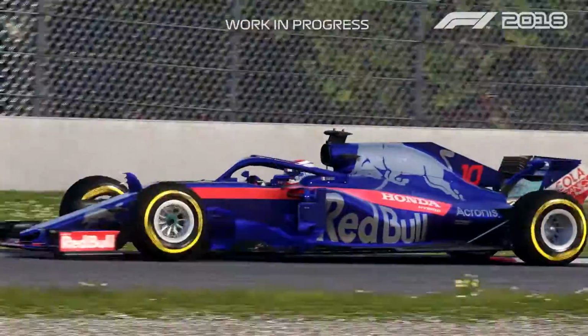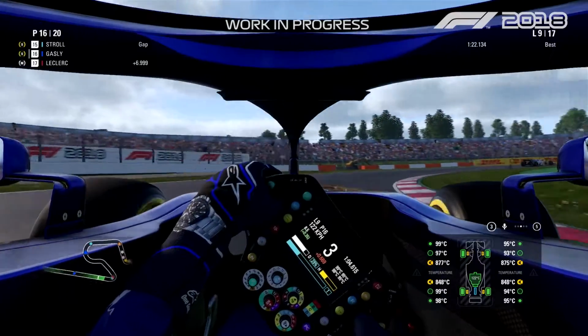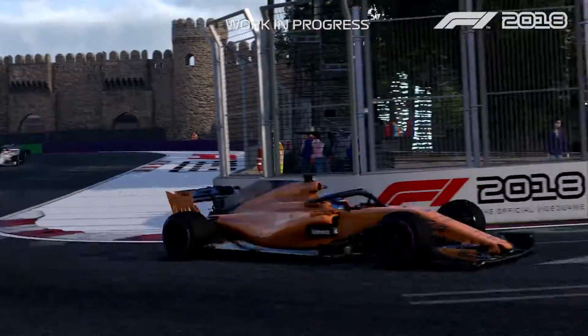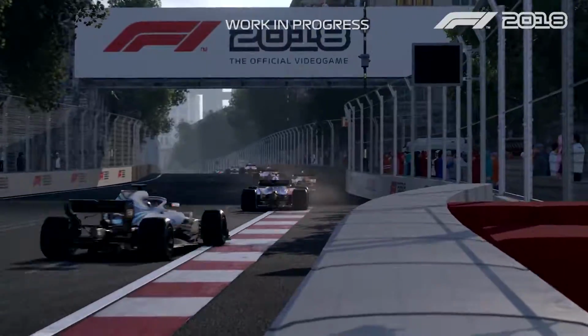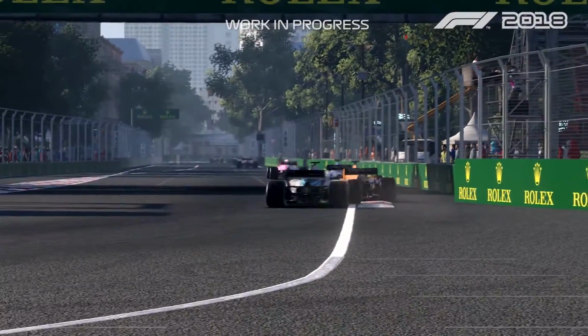tire, not only corner by corner, but they have to think about maybe they can push for a few laps, and then they have to cool down the tires to be able to push again. On some of the tracks, it will be very difficult to get the temperature. So all this becomes much more tactical for the player.